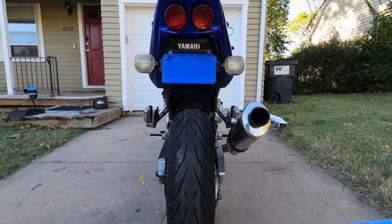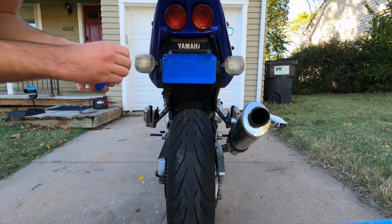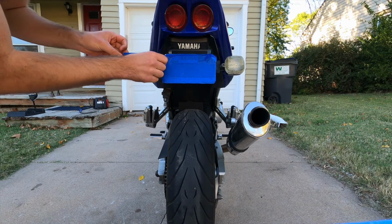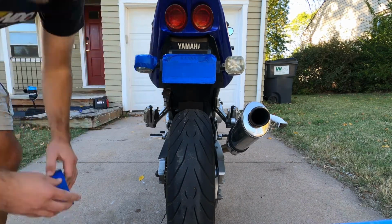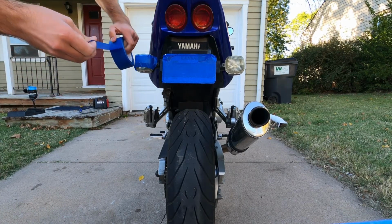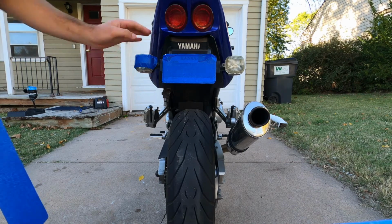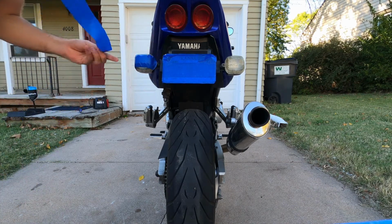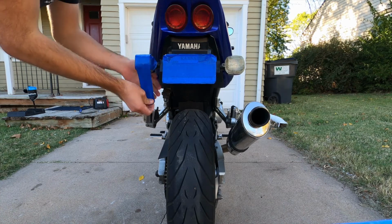So let's go outside. All right, let's start out at the back, start taping stuff up. So we can do a horizontal strip of tape here, cover up the turn signal. I already did the license plate, and then do a long one so it can wrap around this housing here. And that way, hopefully the wind won't catch it and tear it off.